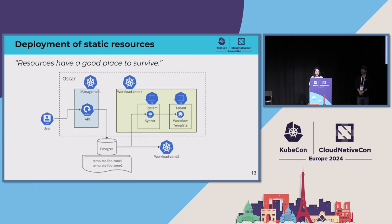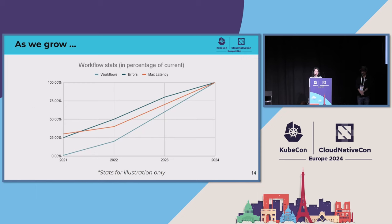That raises immediate concern that we need some place to store these resources overnight, or at least some place to survive a disaster. Then the most straightforward approach would be to store them in a database, obviously. Then this API simply accepts a request, makes a decision, and writes it into a database. And then on the other side, the workload cluster has a syncer agent to pull things that should have landed here. Now, it looks promising. It looks good. It satisfied our user's request on a very basic basis.